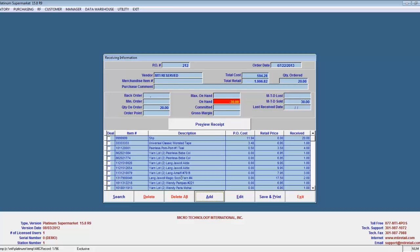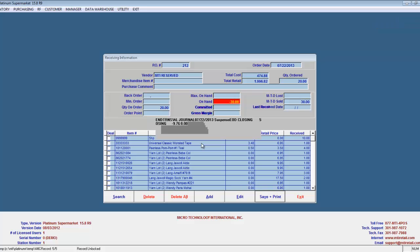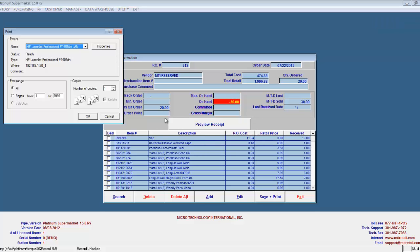This pulls up the entire purchase order that we've generated. If we were missing items or items were short from the order, we can make adjustments in the system and they will be placed into backorder status. Once finished, we simply click Save and Print and Post, and easy as that, our order is received into the system.